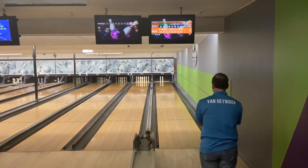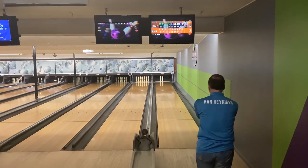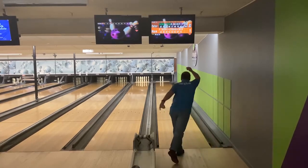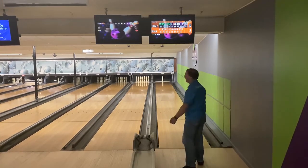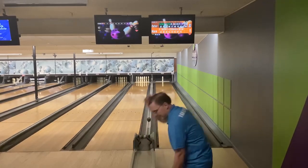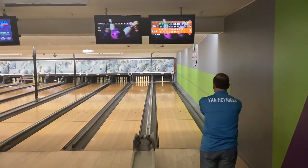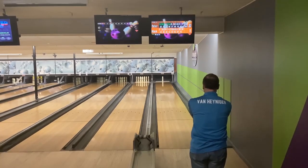And psychologically, he's going to want to make this shot. If he misses it, puts a lot of pressure on him for the 10 marks. And he just missed the head pin, but I've seen Mark needing a strike or a spare in the 10th, and he gets him in league. He's going to have to do that here.